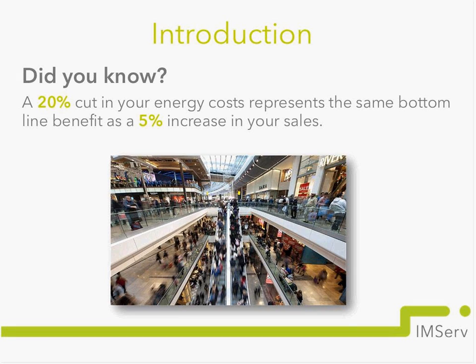And as the quote says, a 20% cut in your energy cost represents the same bottom line benefit as a 5% increase in your sales. We appreciate that a 5% growth in sales has a lot of value to retailers today.